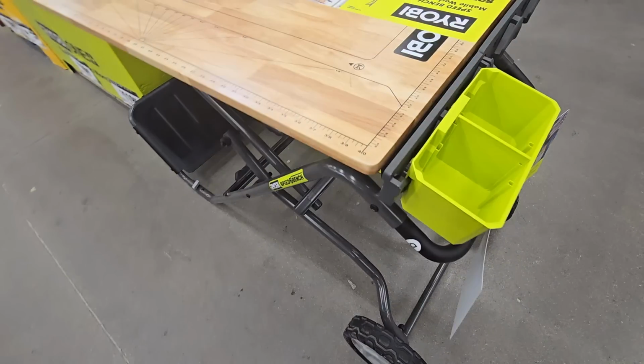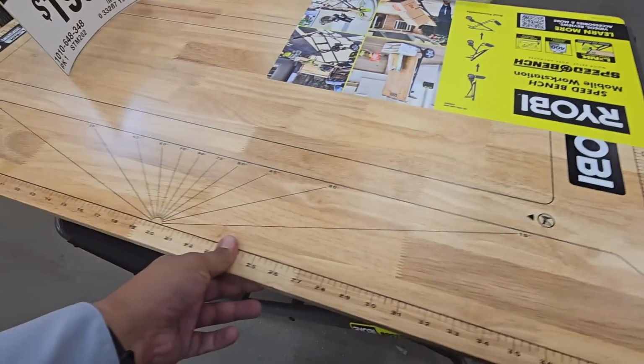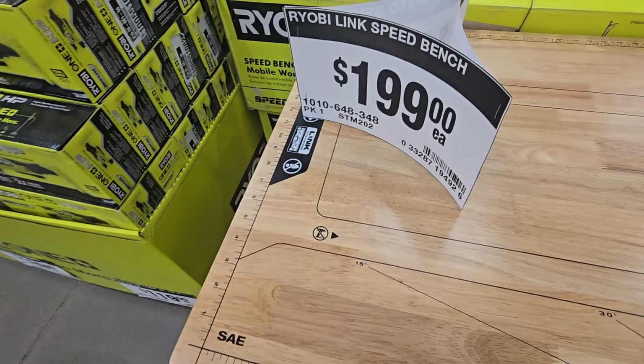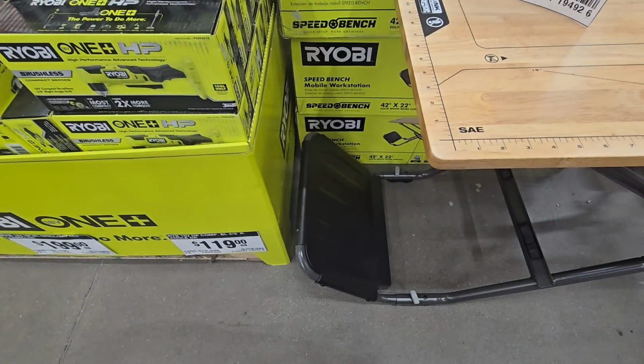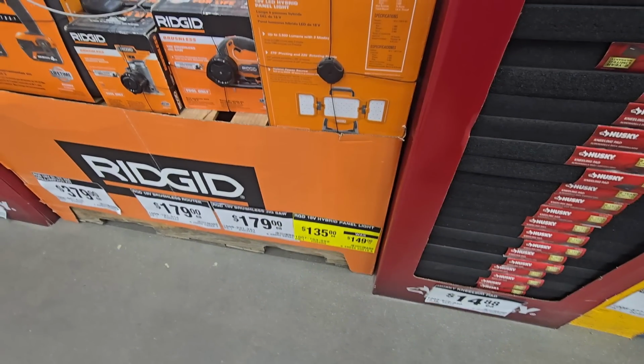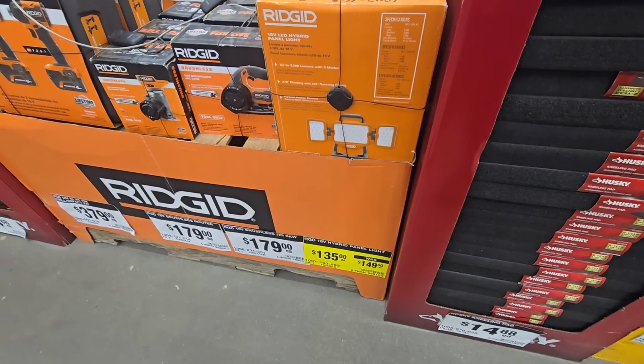One of the newer tools. This is a portable platform or portable tabletop you could use pretty much anywhere. And it is a Ryobi Link Speed Bench, $199. You're able to convert this into a dolly and take it anywhere you want. $135 down from $149 for the panel light.